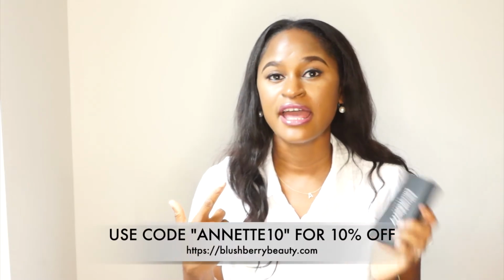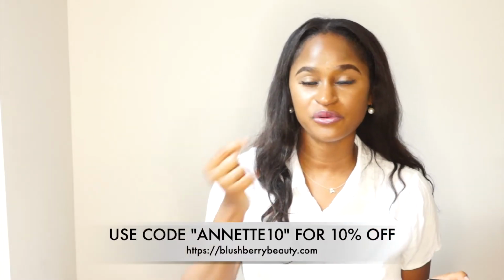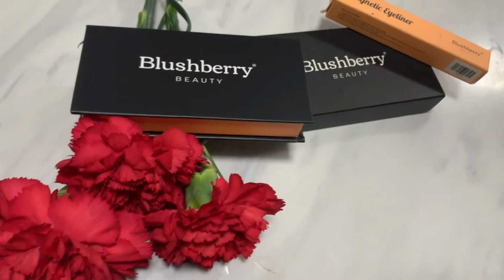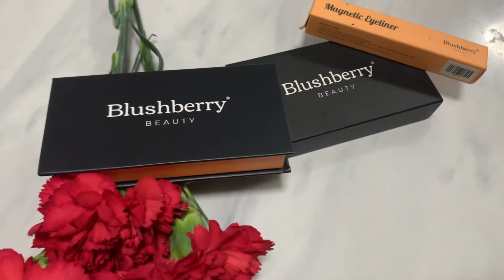The next item that I have for you guys is these lashes from Blushberry. Blushberry is an amazing lash company. Basically, they make false lashes like the ones that I have on. Actually, I do have on lashes from Blushberry as well, but instead of going through the pain of putting glue on it, those lashes are actually magnetic. So what you do is apply the liner on your eyes and then you put the lashes on and it just snaps in place. You don't have to worry about crazy adhesive.